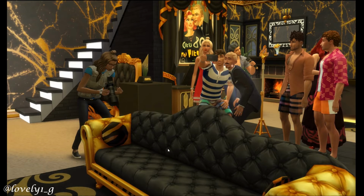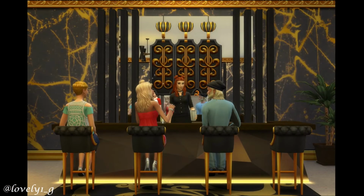So this is the Hotspot nightclub. This is very cool as far as if you're talking about something that's depicting Get Famous well. I think that this depicts Get Famous pretty well. It's got a lot of Get Famous elements, not just in the build, but in just the overall feel of it. And, you know, including the stars and all of that good stuff.